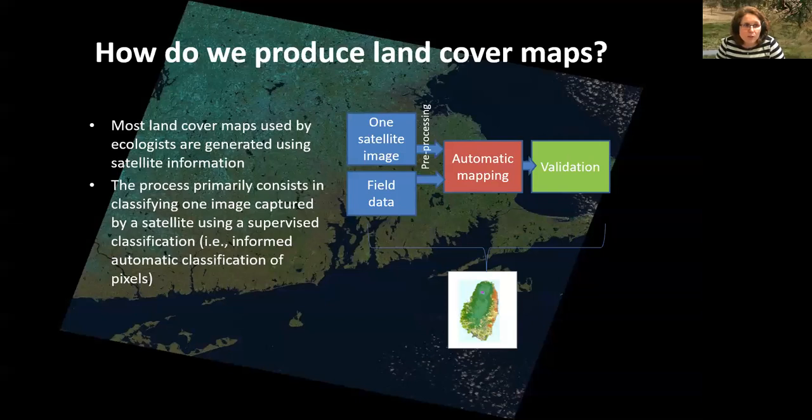You can do that in an unsupervised way by clustering the information that looks the same and creating a class based on that. Or do a supervised classification, which is what you do when you're using field data. In that situation, you decide how many land cover classes there should be in your satellite imagery. And then that automatic mapping is generally validated by using external independent information, either from on the ground or from other sources of very high resolution satellite imagery.